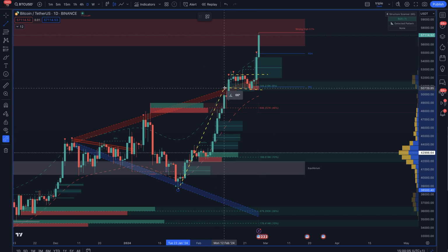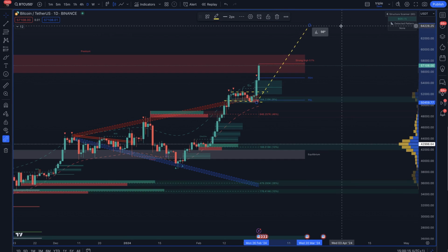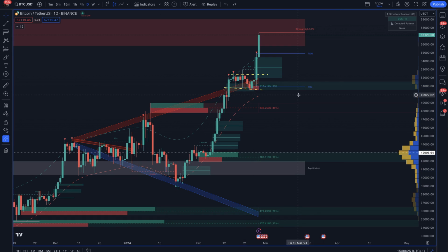One of the targets comes from the bull flag, which you can see on the screen like this, and it's got a target. I was wrong, it's actually not 62, it's actually targeting 64, just based on the bull flag. But there's a secondary target that is more conservative that I want you to be aware of, because we are getting very close to that target.